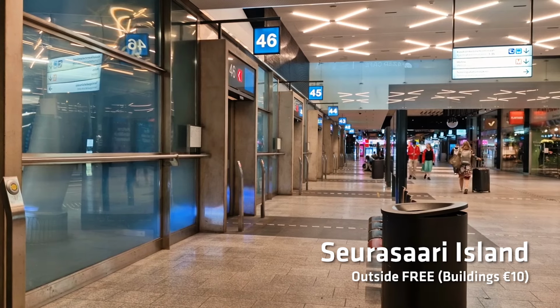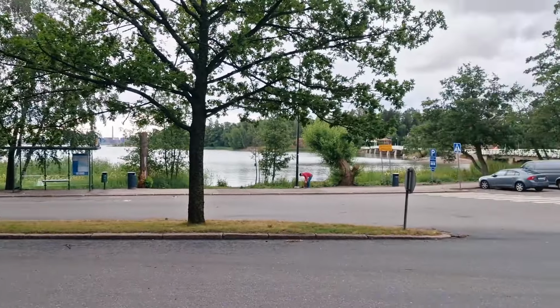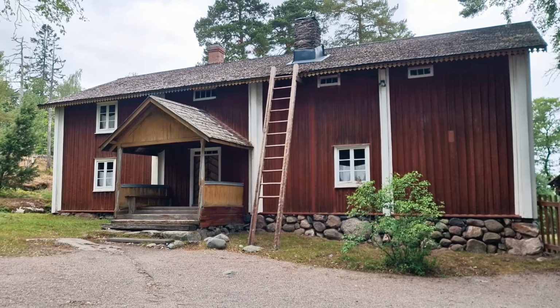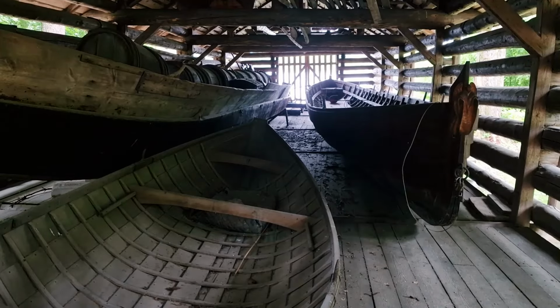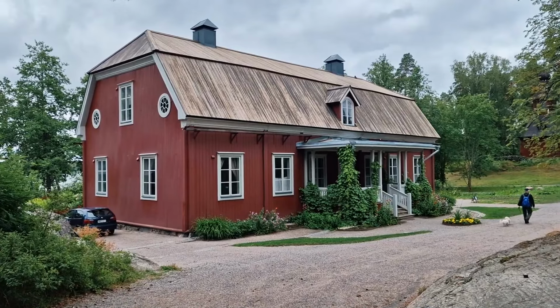Now, to reach this place, you'll need to get bus number 24 from Kamppi station, and it will drop you off to the footbridge of the island. Once you walk across the footbridge, you'll be at the heart of Seurasaari, and you'll notice these traditional Finnish buildings. These have actually been imported from different parts of Finland, and each one has been painstakingly reassembled piece by piece so that people can enjoy them here.